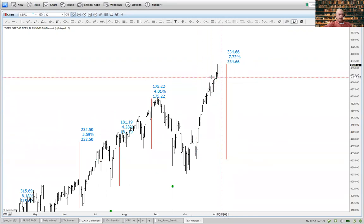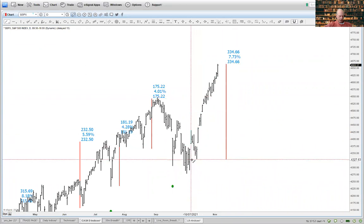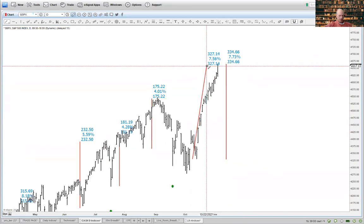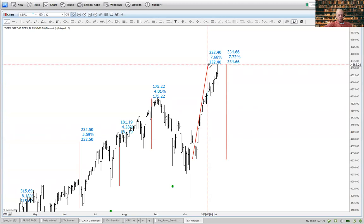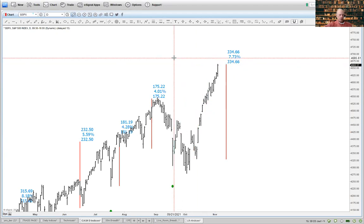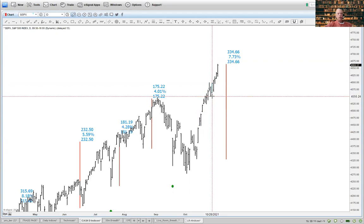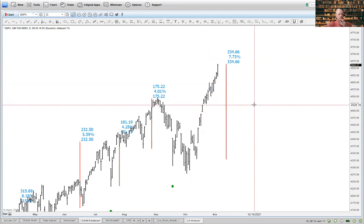This swing higher, and it has been relentless from here to here, is roughly 7.7%. And within that, we've had one minor blip to the downside. I mean, this market, the indices have been characterized by an historic bid since the March 2020 low. This is it. It's just continuing.